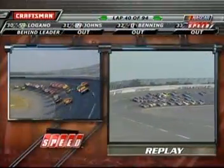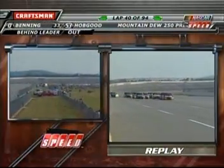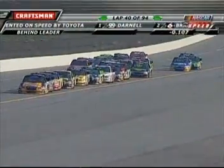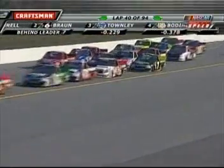Let's see if we can see here, Phil. Off turn 2, these guys are dicing around, and it looks like Todd decides to close the door on Johnny, and Johnny had a run on him, and it was close. Yeah, that could have been big. Now, that would have probably involved 10 or 15 trucks more than likely, because it was right in the middle of this pack.